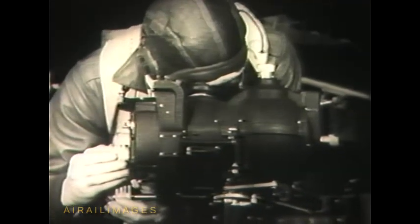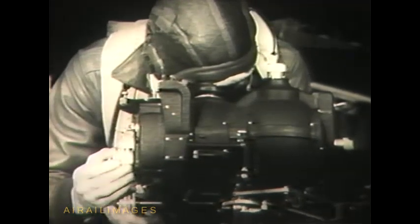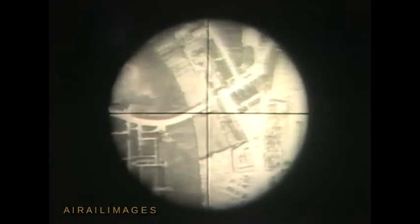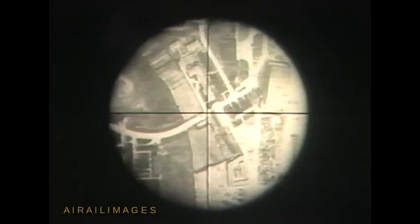Almost 3 miles below this formation of American flying fortresses, there lies Marienburg in East Prussia. Up to this moment, one of the most important cogs in Germany's war machine. The specific target on which this lead bombardier is lining up his bomb sight is the Focke-Wulf 190 plant. Up to this instant, this aircraft factory has been accounting for almost 50% of Germany's total FW-190 fighter assembly.